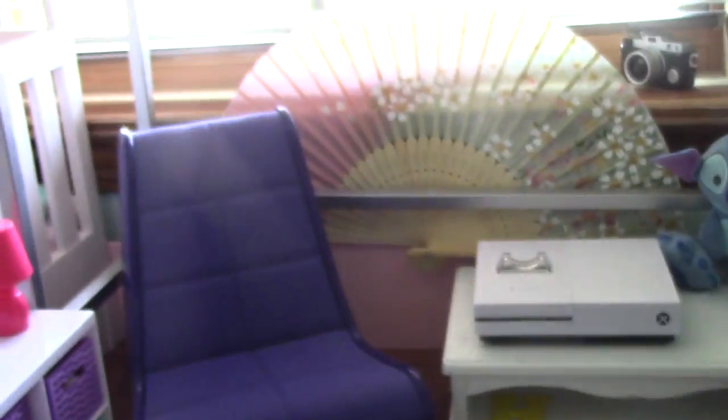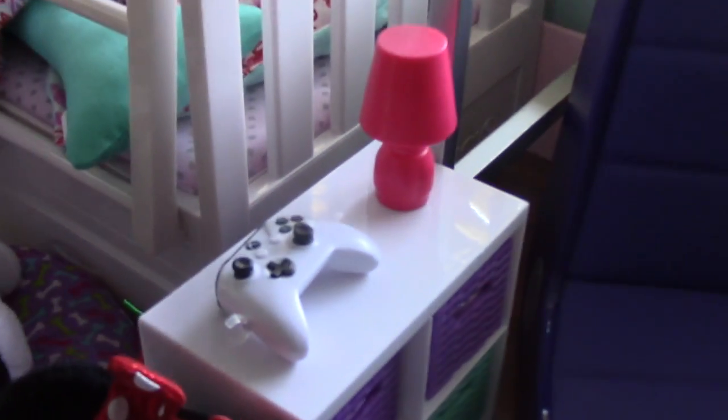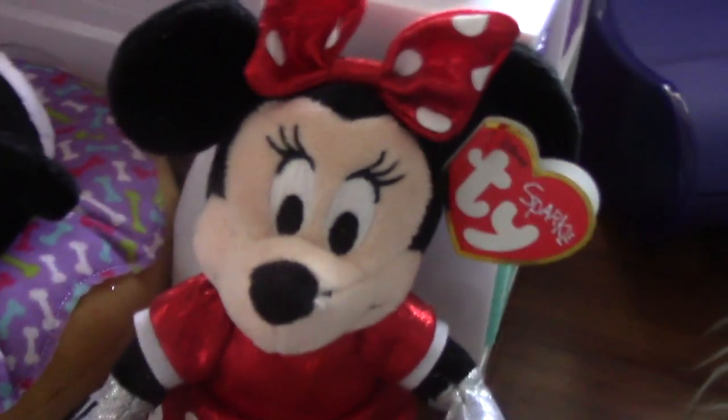Next, we're going to go up from that into Himari's room. Himari and Kit used to be in here, but then, you know, Kit got a bedroom, and Himari now has this room to herself. And now, starting over here, we have a little Minnie Mouse stuffed animal that she got from Disney. We didn't actually, but she went to Disney with me. Yeah, Himari went to Disney with me.